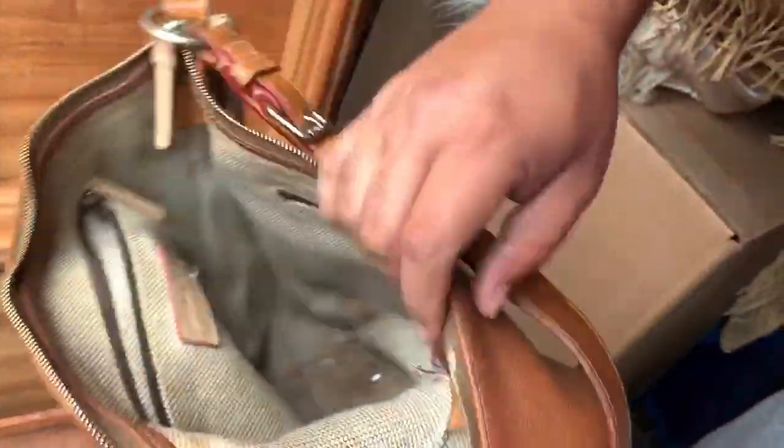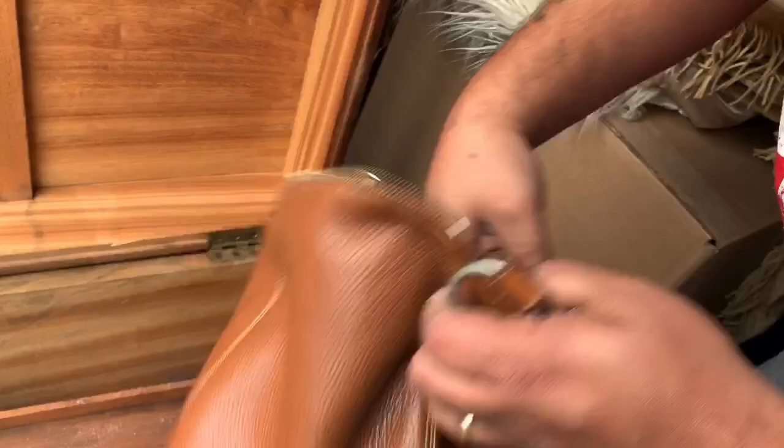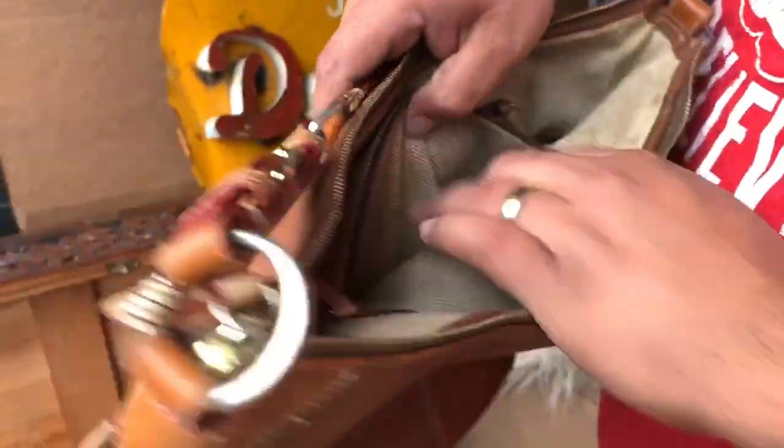Dooney and Berkey. I see the E. I gotta pronounce it. And it's got the tag on it. Hey, that might be like a vintage real purse. It's ripped right there, but it's extremely soft. So it is probably a vintage.